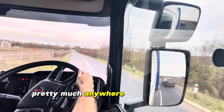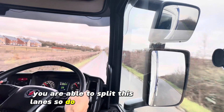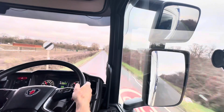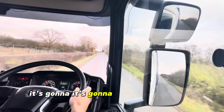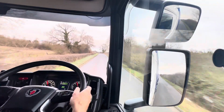Pretty much anywhere in the town, in the city centers, you are able to split this lane. So do this, as it's just gonna help you much on this test. It's gonna make life much easier, the test much easier for you.